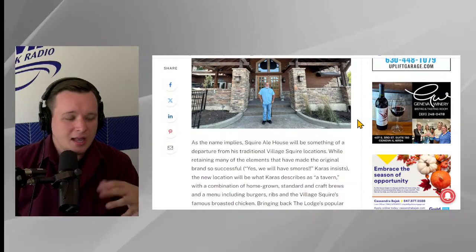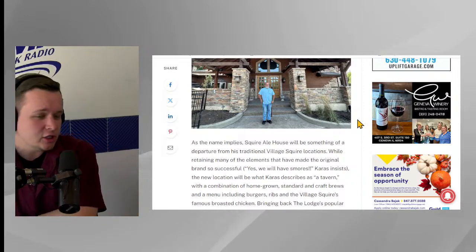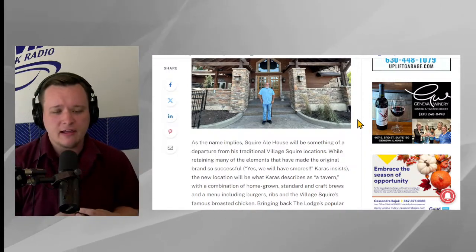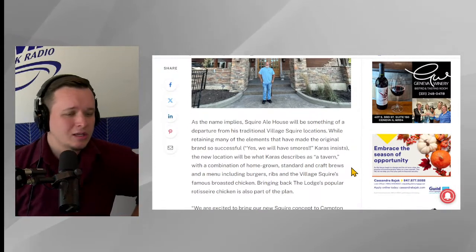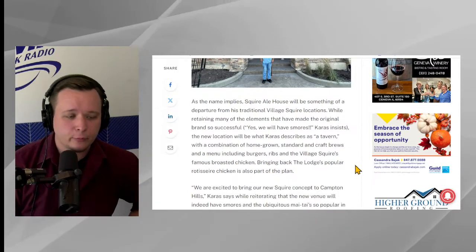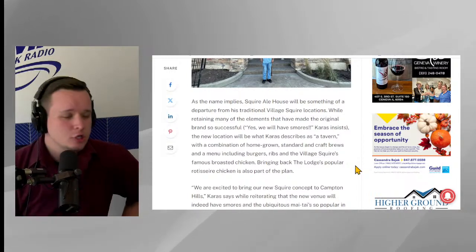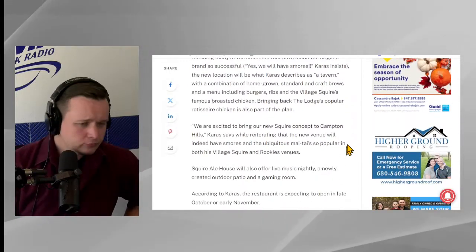As the name implies, Squire Ale House will be something of a departure from its traditional Village Squire restaurants. This is good information to know. While retaining many of the elements that have made the original brand so successful, the new location will be what Karras describes as, quote, a tavern with a combination of homegrown standard and craft brews and a menu of course including the burgers. So, I'm going to have to try it. Ribs, and Village Squire's famous roasted chicken. Bringing back the Lodge's popular rotisserie chicken is also part of the plan.